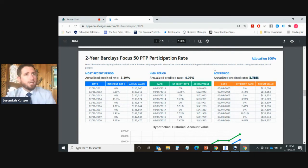I think it's really key to make the decision on whether or not you should move forward with any indexed annuity based on the worst case scenario, not the best case scenario. We know that we've been on this long bull market run, and every financial product for that matter has performed rather well. But really what we want to look at is a stressed period of time. And in this case, on this example, we're looking at March 9th of 2005 through March 9th of 2014.